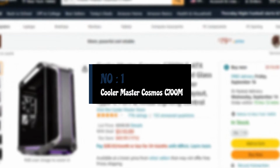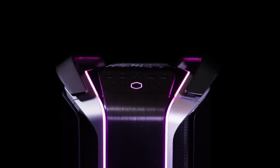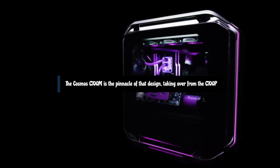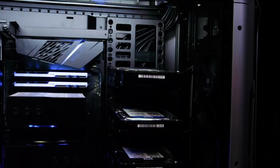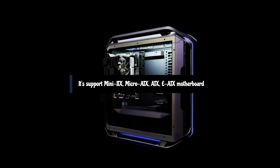Number 1. Cooler Master Cosmos C700M. The original Cooler Master Cosmos chassis is a classic of PC case design and has seen many revisions over the years. The latest, the Cosmos C700M, is the pinnacle of that design, taking over from the C700P, a chassis which held firm as one of our favorite full-tower cases for years. It supports Mini ITX, Micro ATX, ATX, EATX motherboards.